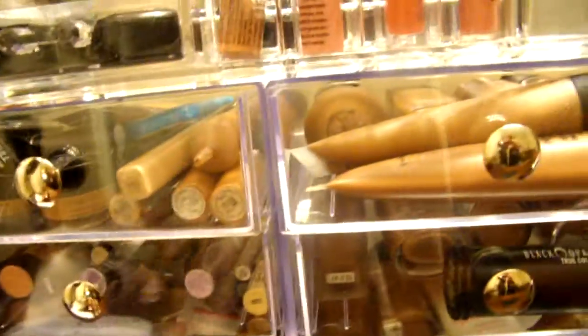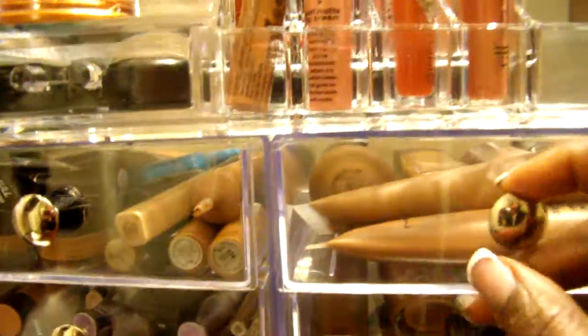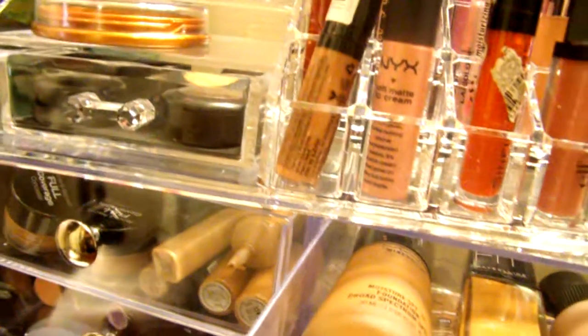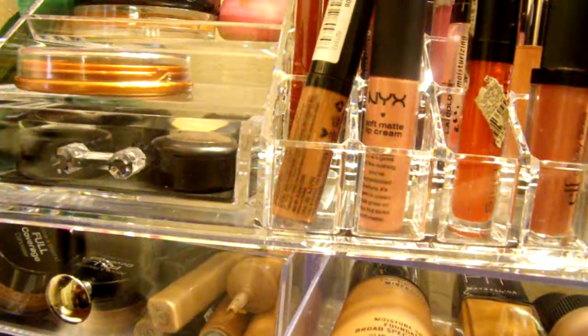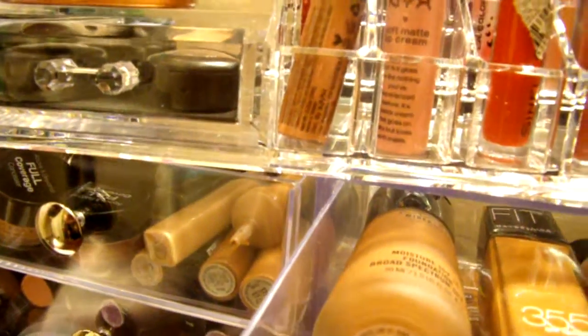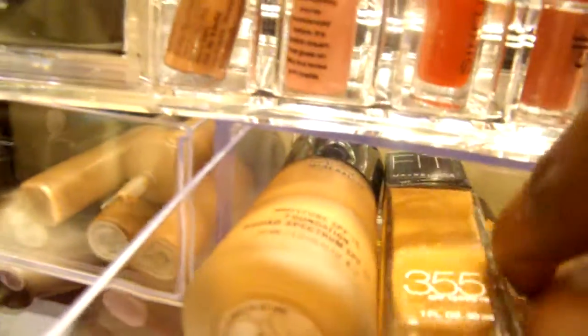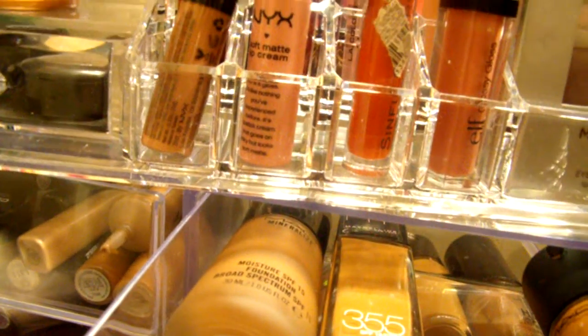acrylic set that I have, acrylic storage, I have these two containers here, and they're just full of different things. Like this one here is full of my different foundations. This is the MAC Studio Sculpt here. This is in the shade, let's see, NW43, and I don't really like it. I was going to use it as a highlight, but I don't like it. And this is in NW45. This is their Studio Sculpt as well, and I do have their face and body, and this is in the color, let's see, it says N9.